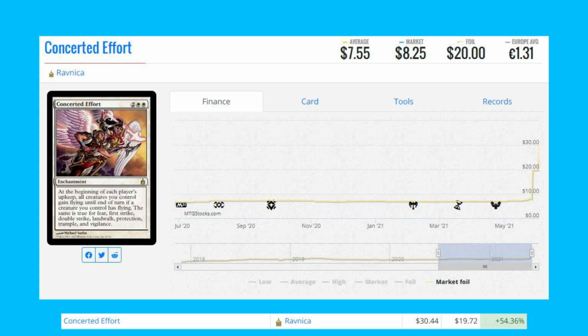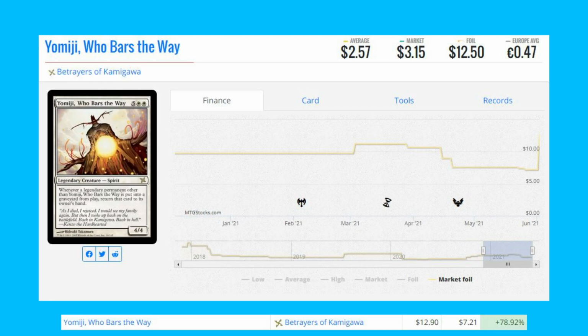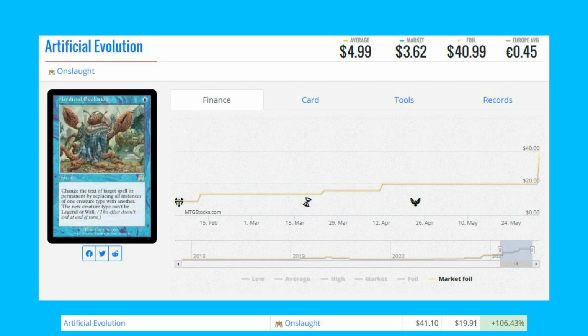Concerted Effort from Ravnica. This rare foil is up 54.36% from $19.72 to $30.44. Yomiji, Who Bars the Way from Betrayers of Kamigawa. It's up 78.92% from $7.21 to $12.90. Artificial Evolution, a rare old border foil from Onslaught, up 106% from $19.91 to $41.10.